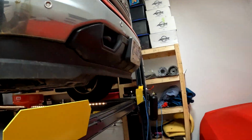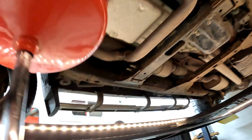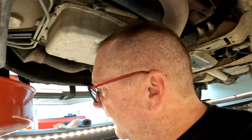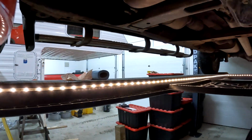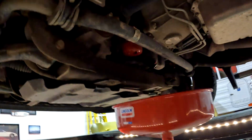So, but yeah, we're changing oil in the heavy Chevy. And when I say Chevy, I mean GMC. So something I like to do, poke a hole in the filter so the oil drips out. And how nice do these LEDs on the lift look? It's so handy for working on cars because you've got a glow of light everywhere. So you can look, and if you need more light, you can go get a trouble light and be more focused. But it looks good.